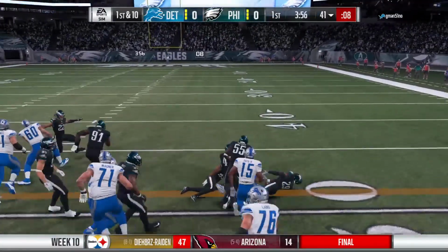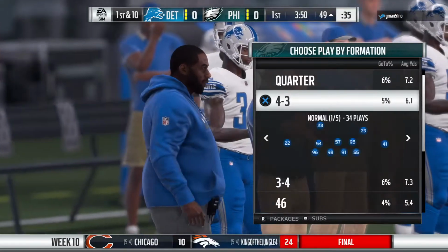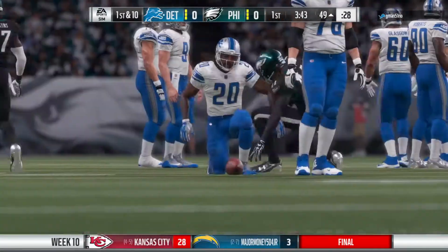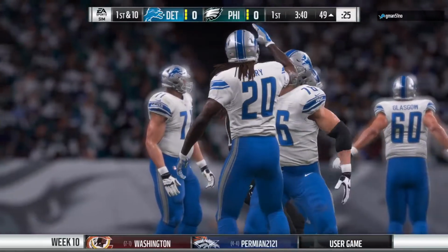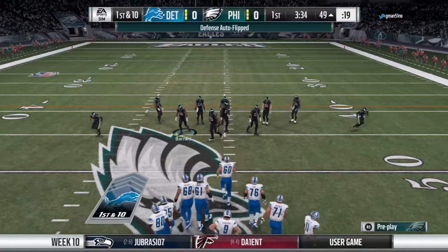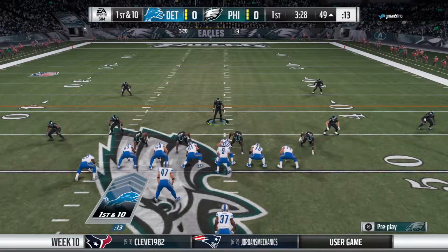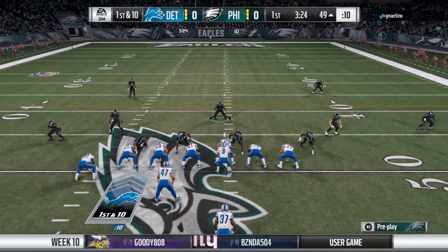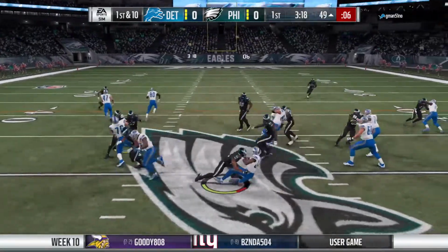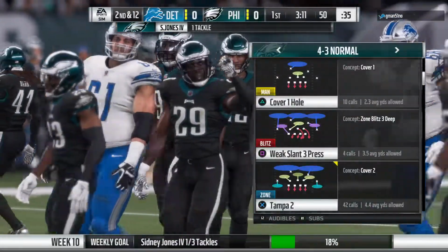First carry for Chris Ivory. And he'll be taken down, but not before he gets into enemy territory. It'll be a gain of 10 to start the drive out, and by a few inches, that'll be a 1st down. Carry for Kenyon Drake. And that play goes nowhere. Taken down, losing yardage at the 50, right at midfield.